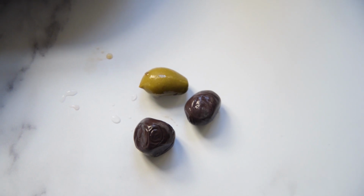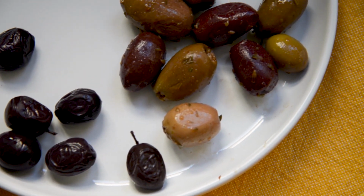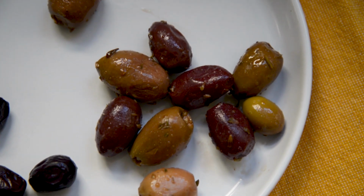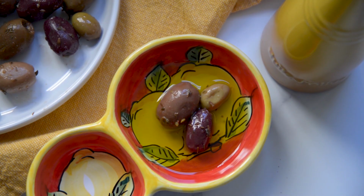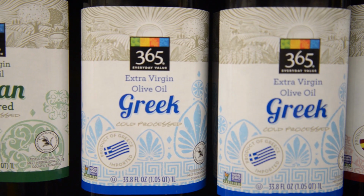Now, when I'm talking about flavor, obviously when you try olive oil by itself, you're not just going to be like, wow, that tastes like olives. It's not going to have all that brininess and meatiness that olives have. But what olive oil does pick up is those subtler olive flavors. So for example, Greek olive oil tends to taste a little bit spicier.